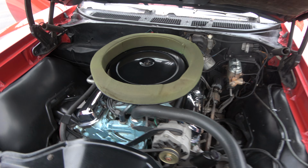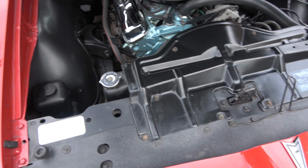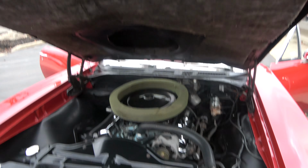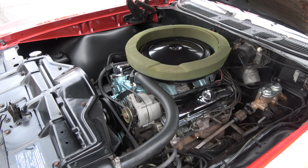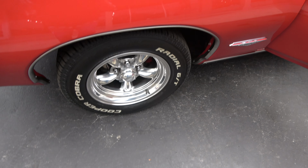You can tell this has just always been a nice car. Somebody has kept this car nice, guys. Yeah, it's only a 2-owner car. There's a copy of the original Florida title from the guy that the second owner bought it from in Florida. Again, Muncie, close ratio, 4-speed car.